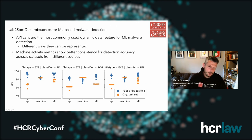So what we're finding is that the machine metrics are somewhat resilient over time. They do drop a little bit, but they are much more resilient, it would appear, than the API call metrics, which constitute a large part of the actual academic literature. So quite an important finding on that one. And it shows that the machine activity is robust and, you know, potentially deployable for a longer term. So fine. Okay. So we can detect attacks. We can do that quite well. We can do that using machine learning.